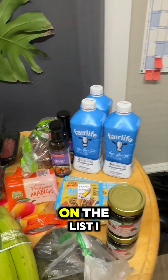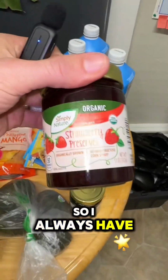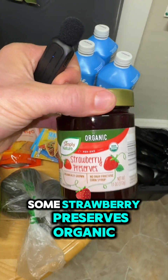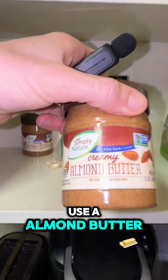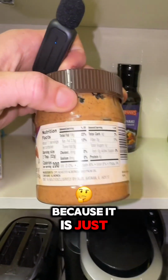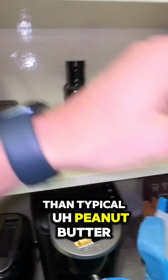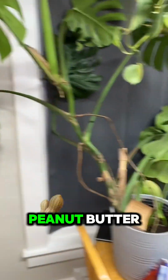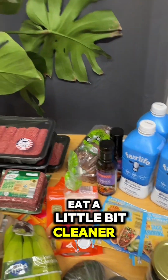So the next thing on the list, I said peanut butter and jelly. So I always have some strawberry preserves, organic. I get those from Aldi, and I also will use an almond butter instead of regular butter because it is just overall better for you than typical peanut butter. But you can use regular peanut butter. It's just a preference of mine because I like to eat a little bit cleaner.